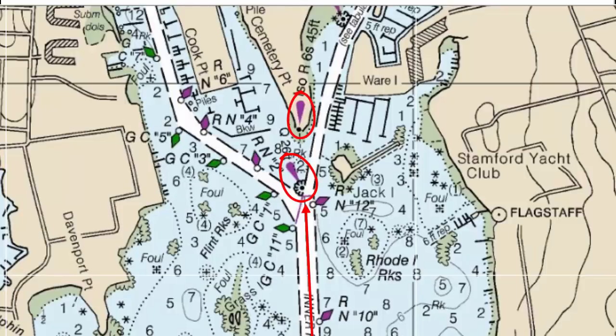Because if I stray out here, those markers will not be standing in a line. They'll be separated. But if I'm in the channel, they'll be in perfect alignment. If I'm over here on the left side, they'll be out of alignment again. These are both fixed to the earth, and therefore the alignment of them depends on my position and how I'm looking at them. This one is marked Q for quick, and there's no color specified, therefore it's a white light. So it's a quick white light, 26 feet high, and over here it's an ISO red, 6 seconds, and it's 45 feet high.